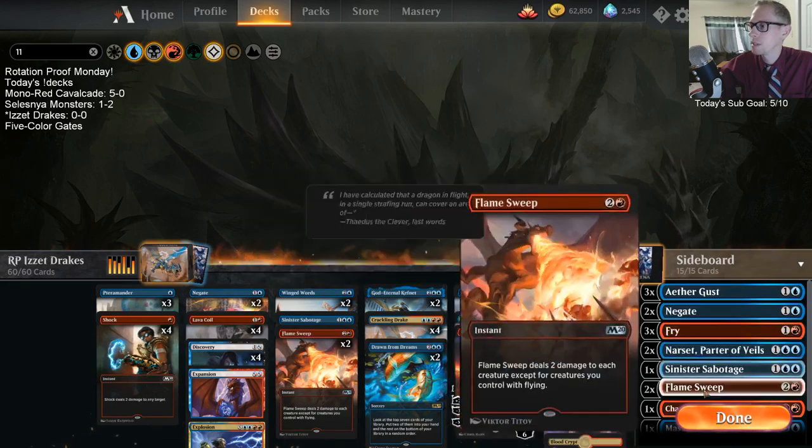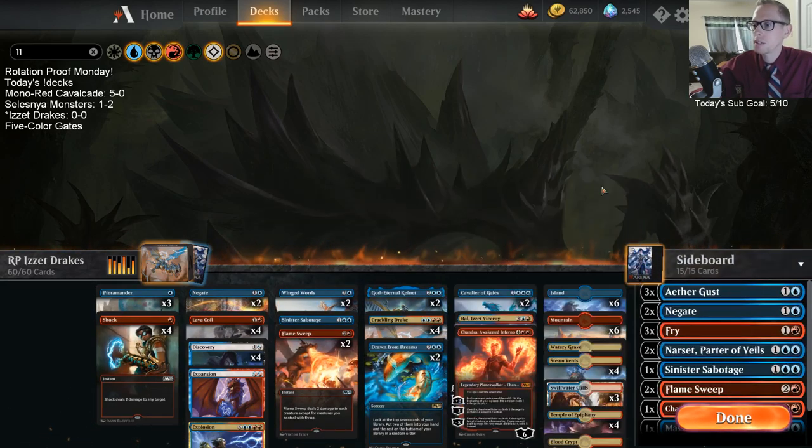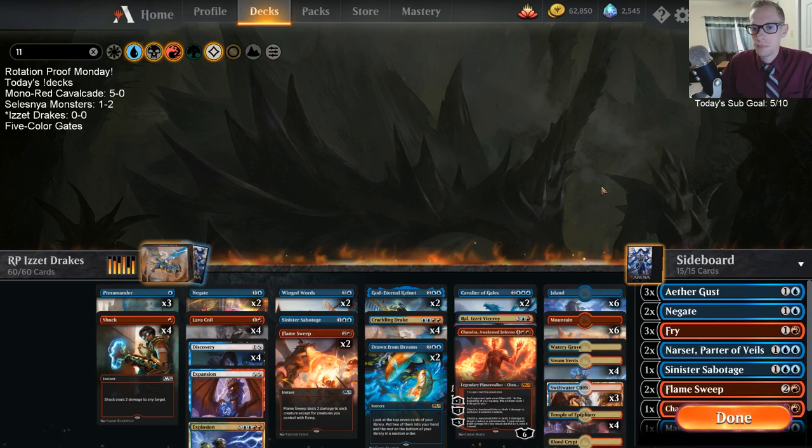We got three copies, a couple more Fries. Narset keeps our opponents from drawing multiple cards against control. So that's our deck. So a lot of cool little stuff in here. Let's give this a try. Let's see how it works. Is it Drakes?